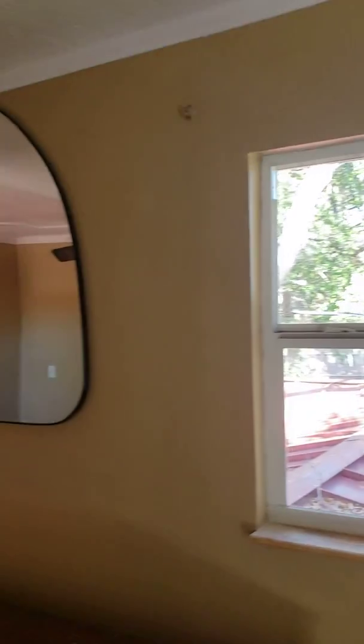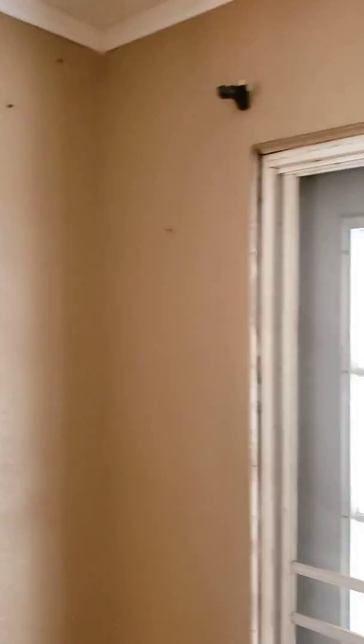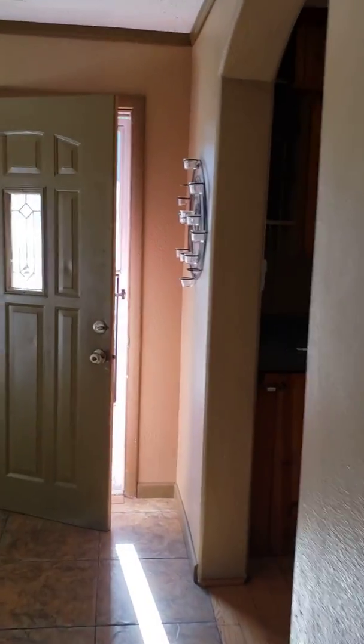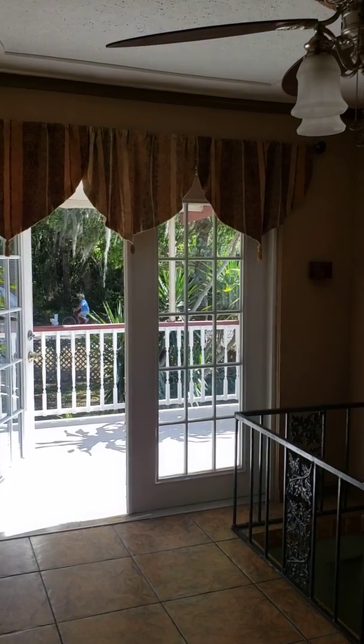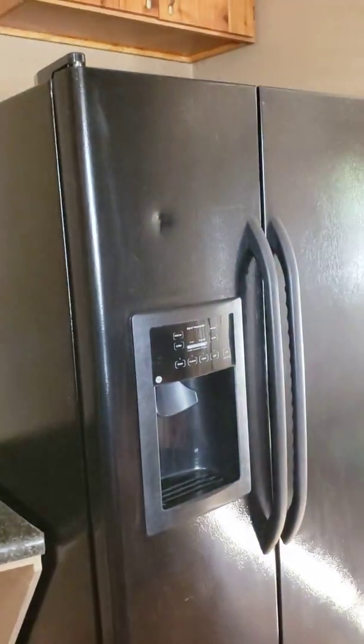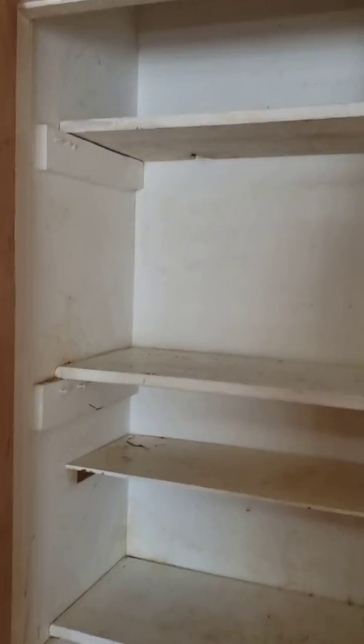Just a side view again of the master, and another span of the double doors. And then the doorway that comes out into what would be the dining area that goes to the balcony, the kitchen. And here you go, you have of course your fridge. And that's that vent. I always think it's important to note that. And here you have your pantry area to put your food in.